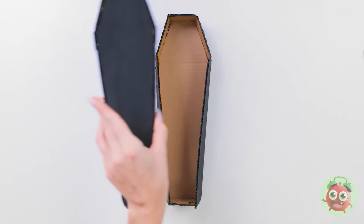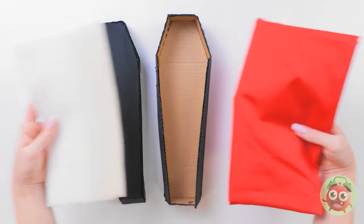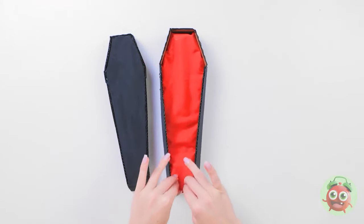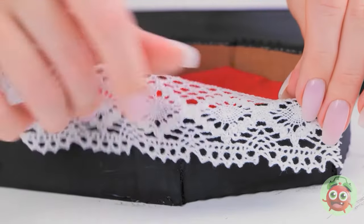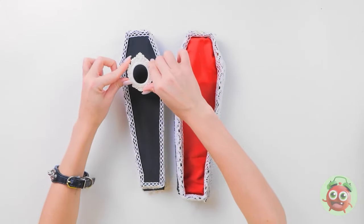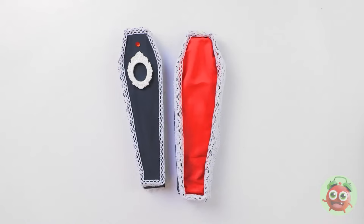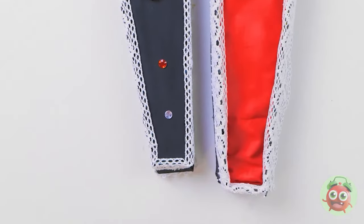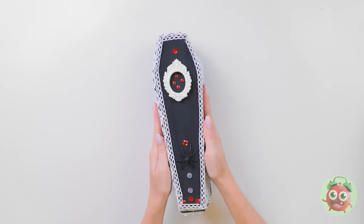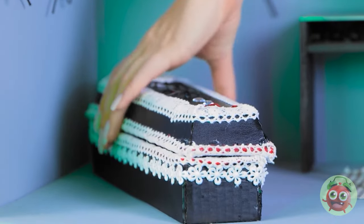I need to decorate the inside. I have this foam and fabric. It'll make a great bed. I'll gently push it into the coffin. Now I'll line the edges with this lace fabric. It's gonna look so good. I've got this ornament for the lid. I'll stick it right here. Then I'll add some gems. It just makes it more stylish. Coffins can be classy. The pillow can go at the top. I think that's it.